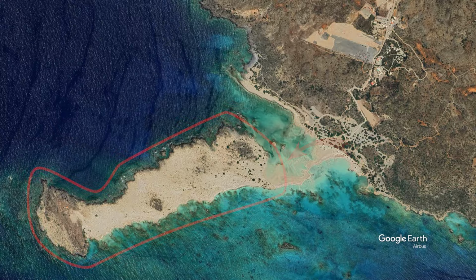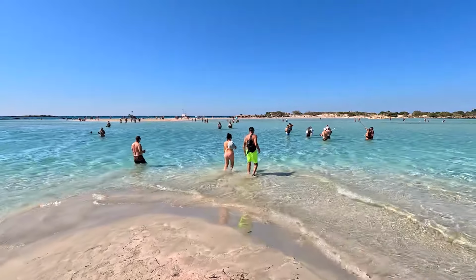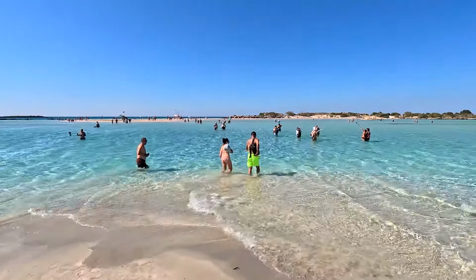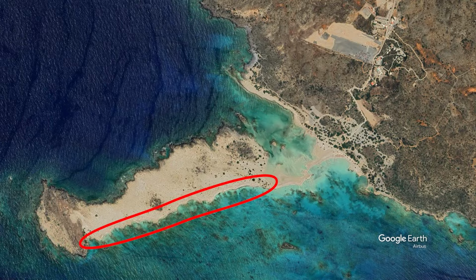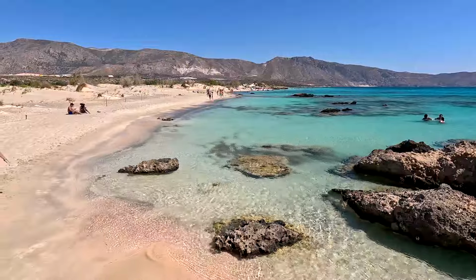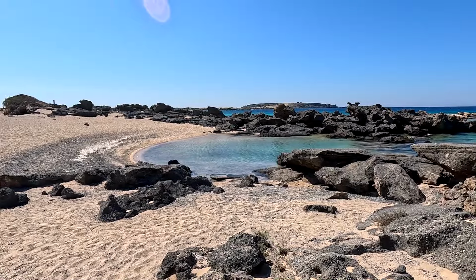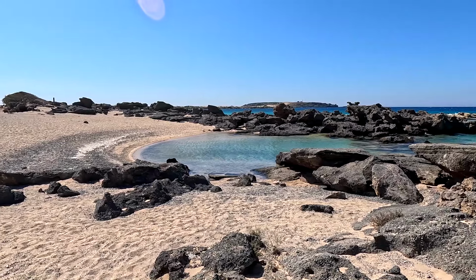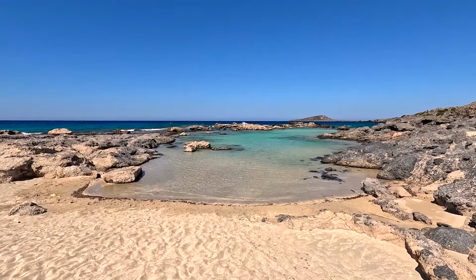Option number 2 is to cross on foot to Elafonisi Island, which takes like 1 minute, and it's not difficult at all. You just have to make sure you carry your bags nice and high so that they don't get wet, and that will take you to all this section, which is as beautiful but much less crowded. Or option number 3, you walk towards this area where you'll find a series of gorgeous, tiny, secluded beaches after walking for 5 to 10 minutes. I'm going to leave the GPS coordinates of this area down below.